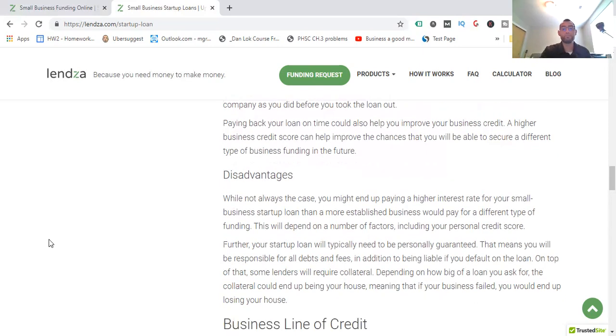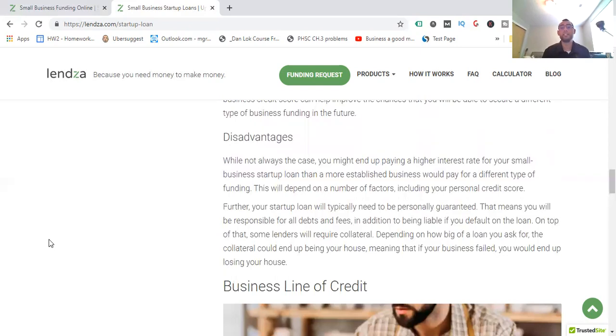So, disadvantages. Well, this isn't always the case. You might end up paying a higher interest rate for a small business startup loan than a more established business would pay for a different type of funding. Just want to make you aware, okay? And just so you know, I am reading through this, but I do know this beforehand, okay? I've gone through these things, I know them, so I'm here to help you with this.